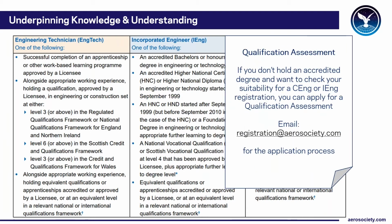If you're not sure whether your qualification or your experience meets the requirements for a level of registration, and you're not planning on applying for professional registration for a little bit of time, but you want that assurance, you can apply for a qualification assessment. So this is basically reviewed by the individual assessment panel, who are a group of academic reviewers, and they will provide you with feedback, which will either be, yes, we think you're ready to apply for this level, or these are the areas that we think you could strengthen in, or you can go away and rewrite. If you're interested in this process, you can apply for this through registration@raessociety.com. Just pop an email over and we will send you the application form and the process to do this.